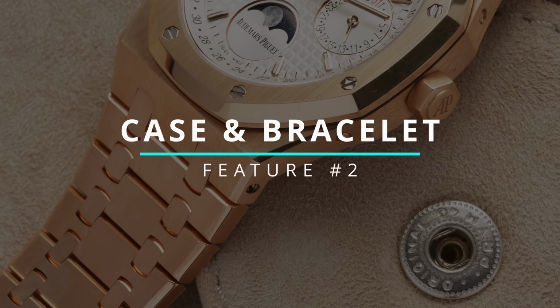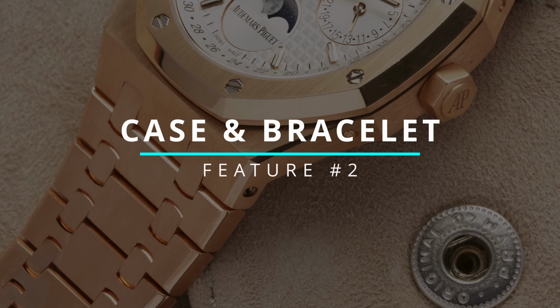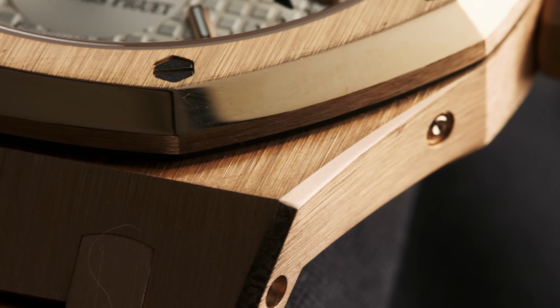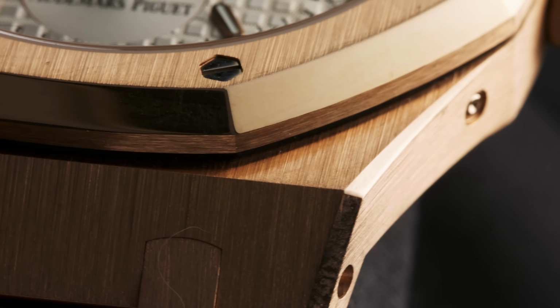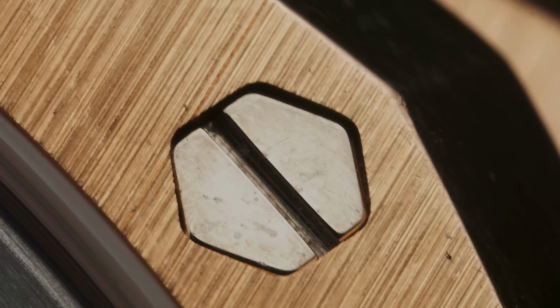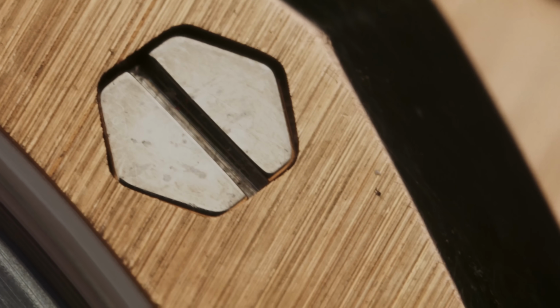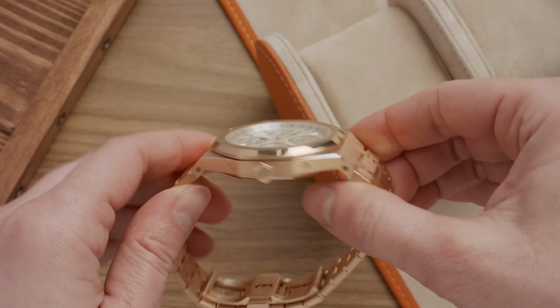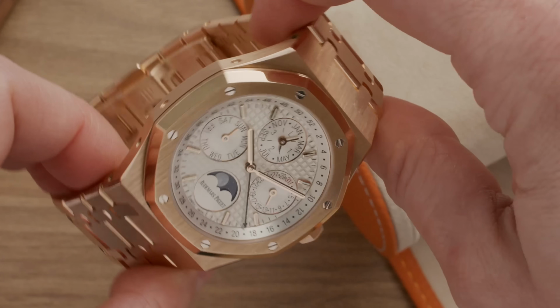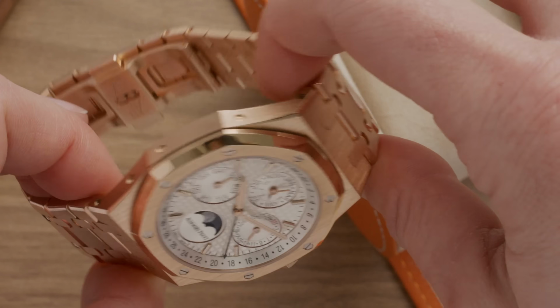The next feature is about its case and the bracelet. And what we get to see here is a design that Gérald Genta created and AP first introduced in 1972 with its striking octagonal bezel. The screws are made from white gold and are aligned with the dial. And what's really cool to see is all this, I want to call it reflectiveness, we get from the intricate detail of the case. The bezel itself has been polished in 3 different ways.